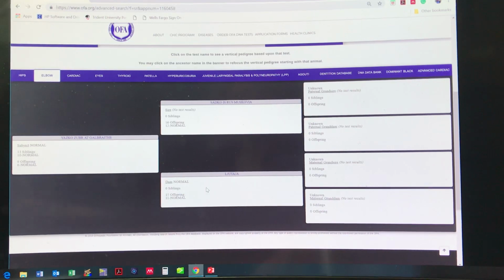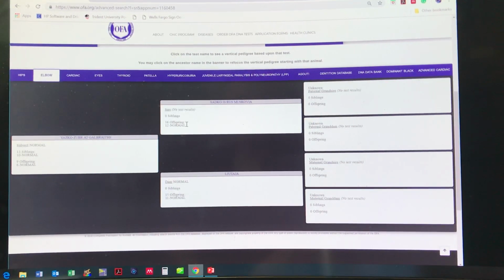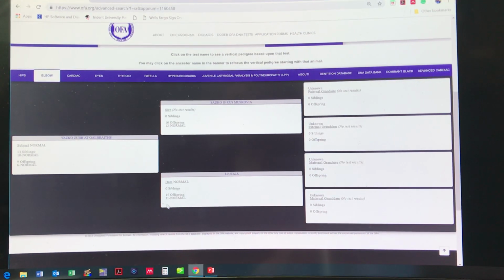Don't be alarmed. It's common that on older dogs that were imports, we didn't get all of that information, and OFA testing wasn't quite as prevalent as it is now. But you do have good information on their offspring. The sire had 16 offspring in the database with 12 normal elbows. 15 offspring in the database for the dam with 11 normal elbows. Now, it does not mean that the 4 that are not listed here failed. They may not have taken the tests. So you can't make assumptions about what you see and don't see.